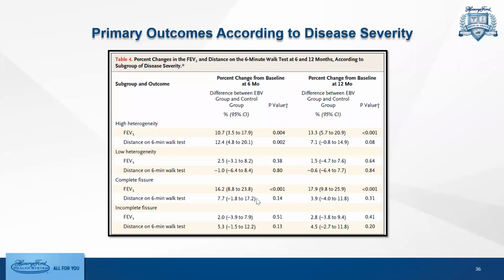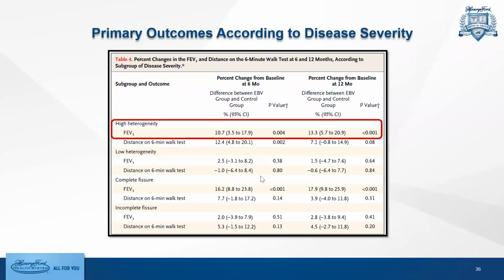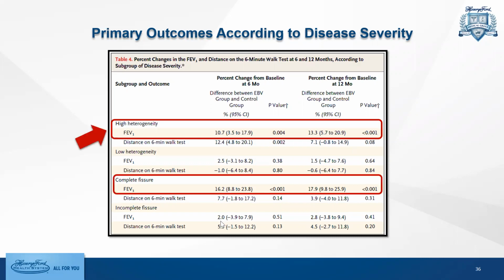But it taught us some valuable lessons, because it taught us that those people with high heterogeneity of their emphysema had significant improvements in their outcomes. And those with complete fissures, which is a surrogate for collateral ventilation, had really good outcomes as well. At that time, when people were being enrolled in VENT, we were not really checking for collateral ventilation. So this is what it taught us.